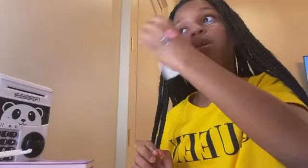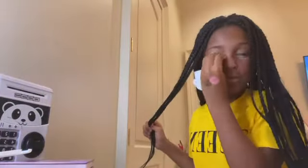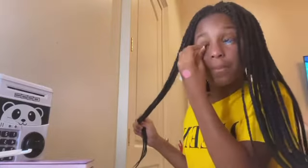Ugh. Why am I so itchy? Is it because of my makeup? Am I breaking out? Comment down below what y'all think. But I'm going to wipe off the makeup, just the eyeliner, so I can restart it. Look how it's wiping off, guys. Oh my god, it's super hard to wipe off.